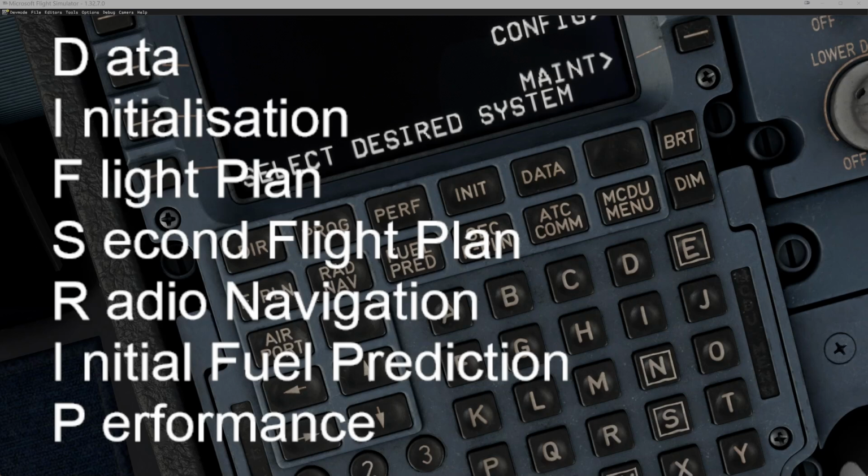Most of the really experienced people tell us that pilots remember this acronym, DIFSRIP, and this determines the order in which you input the data into the MCDU. So the first D stands for data. We'll work through it later. The second one stands for initialization. The third one stands for flight plan. Then the secondary flight plan. Then radio navigation, checking that out. Then your initial fuel prediction. Then your performance. And then you're ready for your takeoff.